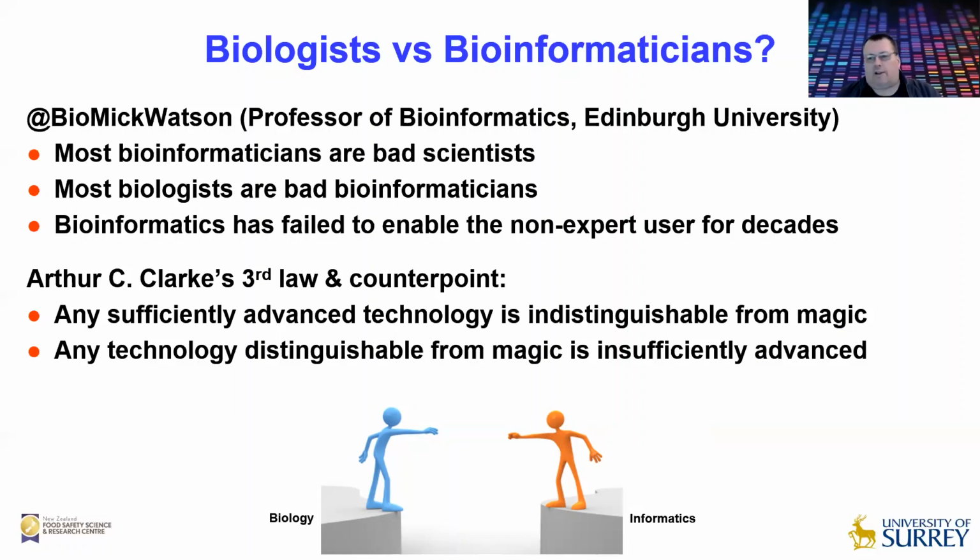There's also this thing that I see sometimes with people, they think it's almost like magic. And there's Arthur C. Clarke, a science fiction writer from 2001: A Space Odyssey, for instance, who has a couple of laws. One of his laws is: any sufficiently advanced technology is indistinguishable from magic. And the counterpoint is: any technology distinguishable from magic is insufficiently advanced. But basically, you have biologists and you have informaticians, and quite often there's quite a big difference in how they speak with each other and whether they can understand each other. So we really need people between these two to help translate. And this is very important in any multidisciplinary team.